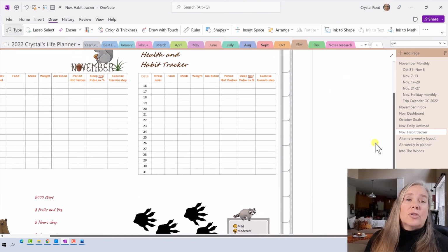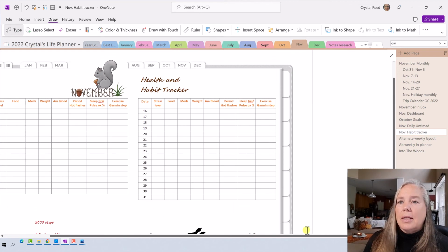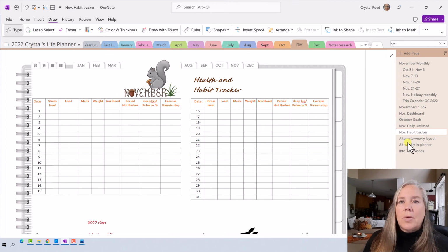All right. So I told you one of the things that I've been thinking about is what I'm going to do for next year. So these other pages here are me playing around with some alternate weekly planners that I might want to throw in this month just to try to see if I like them. Some of them are from planners that I've used in the past. I think I'm going to make another video about showing you some of the alternate weekly things that I have.